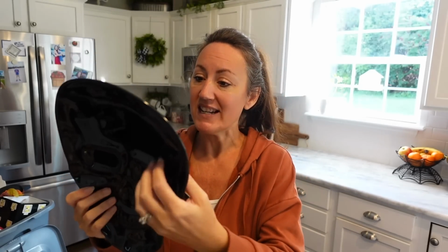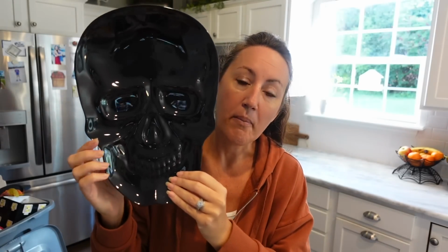So look at this. They had this color, and they also had this black one. I think this one right here is so high-end, chic looking. It's like something you'd find at Pottery Barn, a lot more money than at Target. How great is it? It has that plastic melamine kind of feel, but I love it.